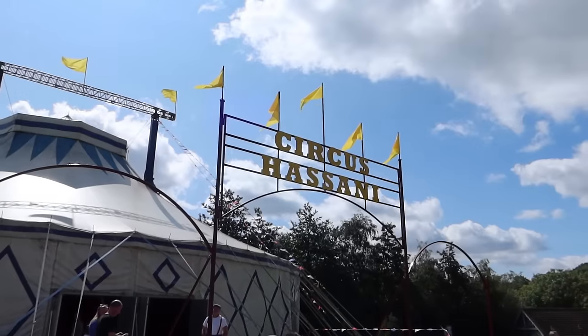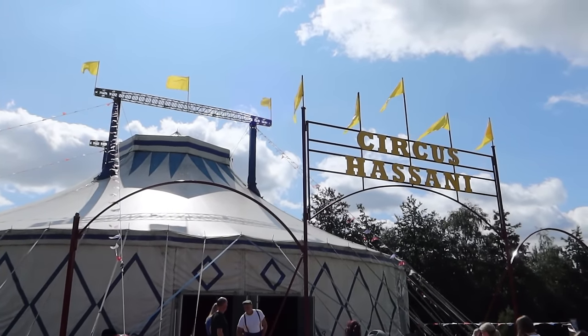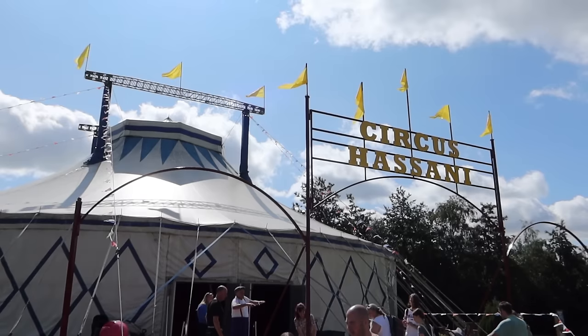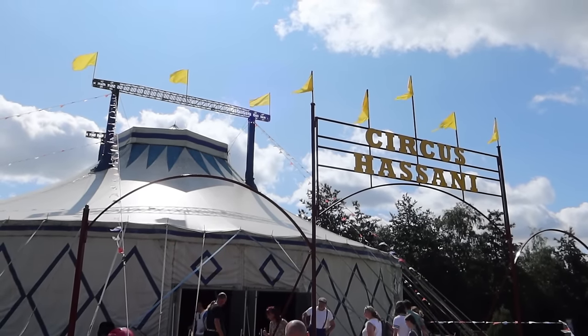Quite a lot. Fantastic. But anyway, we're going to make our way around now to go and see the circus. And the circus is also included in our admission here at Pleasurewood Hills, which is great. It's not an upcharge. And like I say, it's actually an 80s themed show for this year, because of course it's 40 years of Pleasurewood Hills. So highlights coming up over the next few minutes from Circus Hassani. Let's go and watch it.